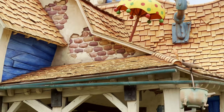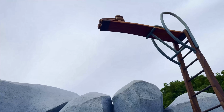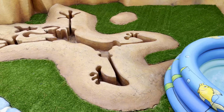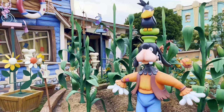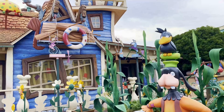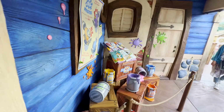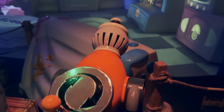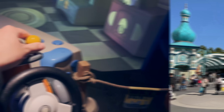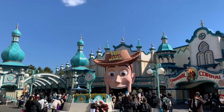Whilst you approach the home of everyone's favourite anthropomorphic dog, you'll see that his goofy flair is all over the place. After seeing the goofy scarecrow fail to scare any crows away from his unconventional vegetable patch, you'll see cans of paint stacked up alongside manuals for the latest in painting technology, the Toontown Splatmaster. These blasters may remind you of Toy Story Mania, which opened next door at Tokyo DisneySea less than 2 months before Goofy's Paint and Play House.